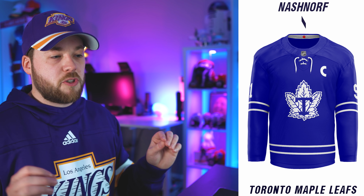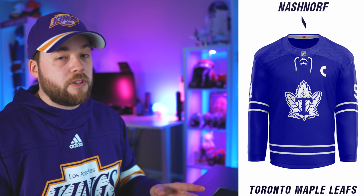Respectful striping, small numbers, small C, simple logo, no shoulder patches, no different neck design, just a straight up simple classic jersey, very clean. And I like this. If Tampa had something completely different, this would be a really good individual jersey in the NHL.